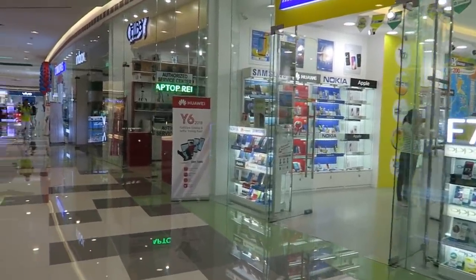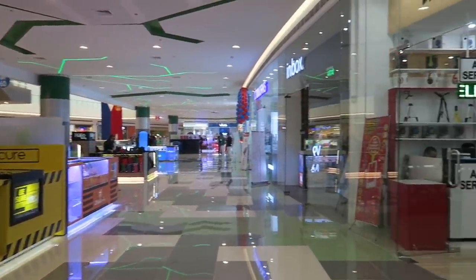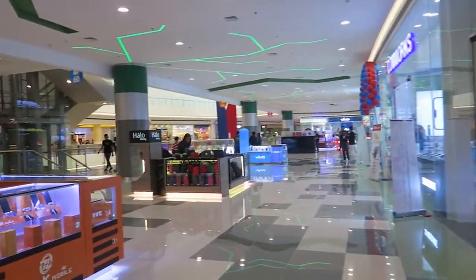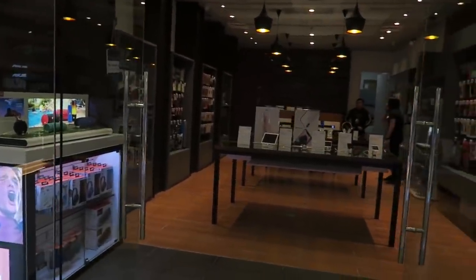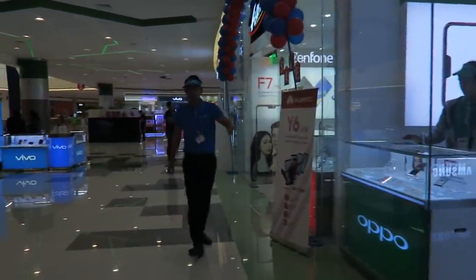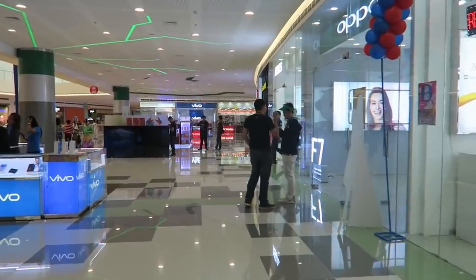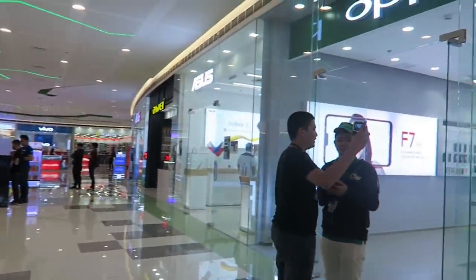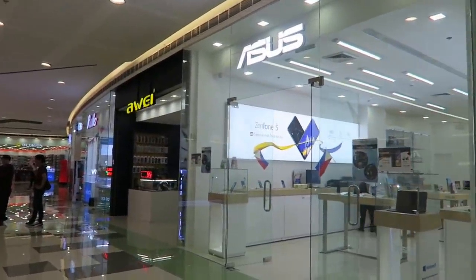Hello. And this is all your electronic area here. One area is just all electronics. Cell phone covers, cell phones, cameras, camera cases. Oppo, Samsung. Vivo, Vivo, Vivo. Vivo's another brand. Oppo. Asus computers.